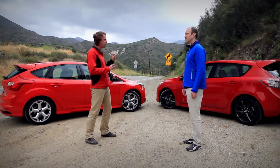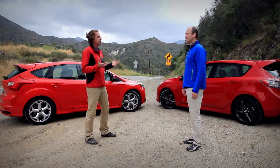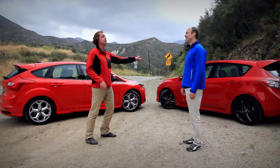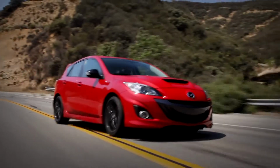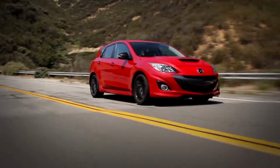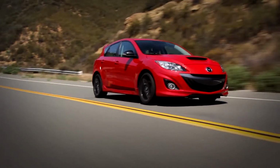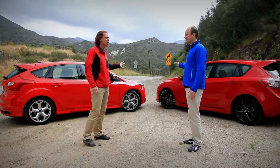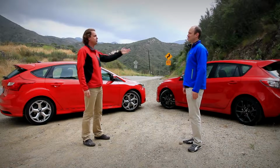I find, though, I learn about myself driving these two cars back to back. I know it's weird to say, but I learn about myself because I realize I want to be entertained. And while I'm impressed with the Focus ST, that gives me a laugh. Absolutely. Every time I drive it, I laugh. It's ridiculous. You fight with the power and the steering, and I like it anyway. Intellectually, I know this is a better sorted car. I know it's a more balanced car. Yeah. I just want the laugh.